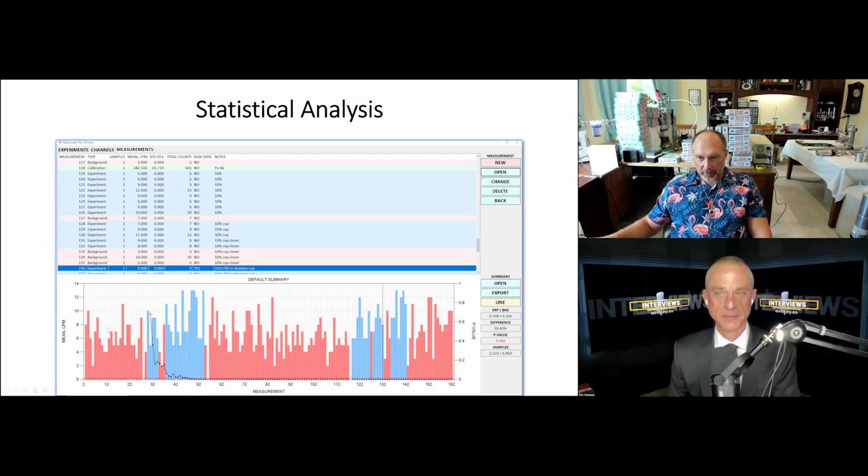Red bars here correspond to background measurements, and blue bars correspond to experimental counts. When I count background neutrons, and there are background neutrons because there are cosmic rays and radioactivity, so we always have background neutrons, I get between 0 and maybe 10 or 11 counts per minute. But then when I turn on the reactor, the counts correspond to blue bars, and a little bit higher. But once again, it's hard to tell unless you do the statistics.